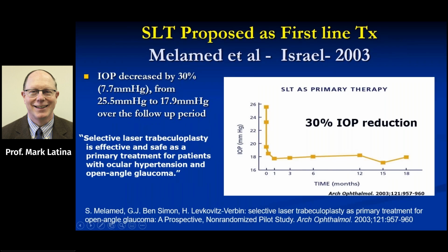Now, actually, it was Melamed in 2003 who proposed SLT as first-line therapy, and he did one of the first studies, showing that with intraocular pressures in the range of about 26 millimeters of mercury, he was able to achieve a 30% IOP reduction in these patients. This was with an 18-month follow-up, and indicated that SLT was effective and safe as a primary treatment in patients with open-angle glaucoma and ocular hypertension.